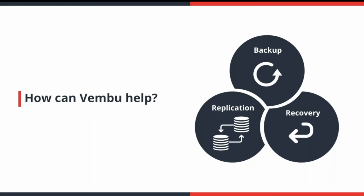As I explained earlier, Vembu is offering backup, replication, and disaster recovery as a single solution for your physical and virtual IT environment. You may have a data center running all virtual machines using VMware vSphere or Microsoft Hyper-V, or physical machines running Microsoft Windows, Linux, or Mac, or cloud applications like SaaS applications such as Office 365 or Google Apps. Vembu is a one-stop solution which provides backup, replication, and disaster recovery for all your environments.